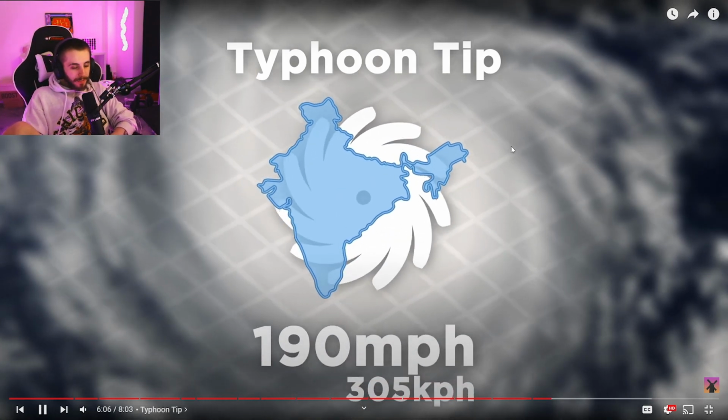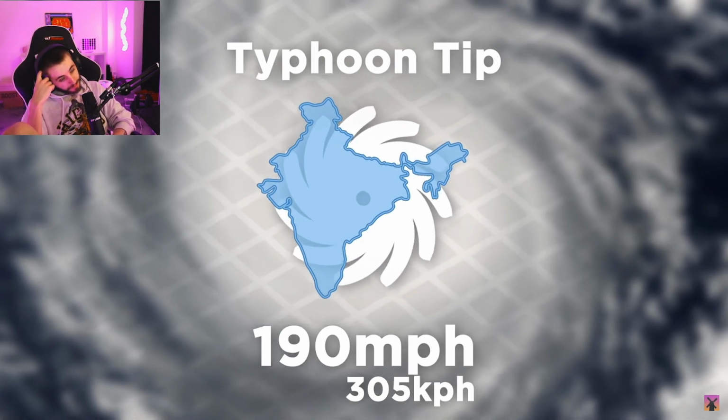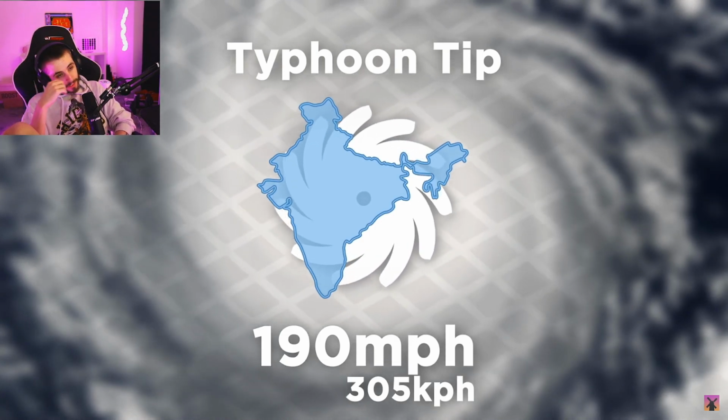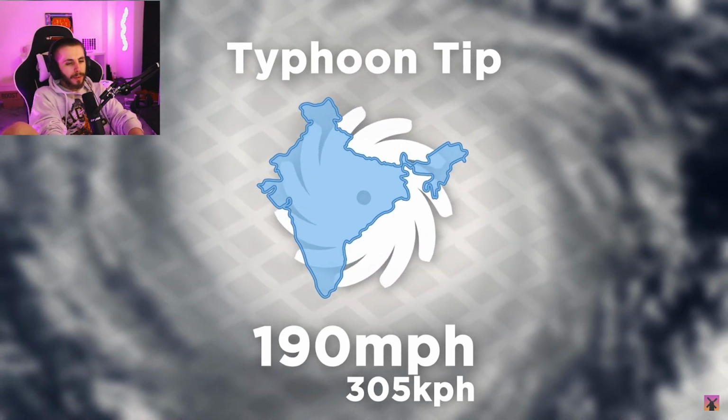of 190 miles per hour. Thankfully, Tip weakened before it eventually hit Japan, but imagine the damage it could have caused if it had hit somewhere at its peak strength.